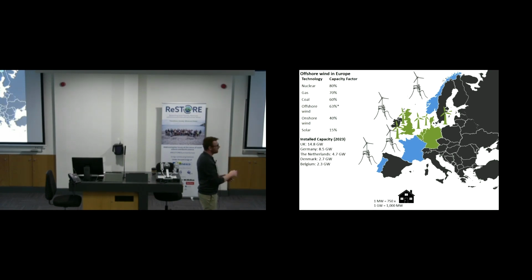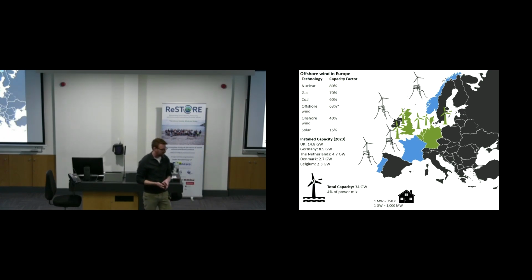So as you move further west, the shelf drops off quite dramatically, so you get much deeper water conditions in some of these countries, so floating is preferred for them. So in total then, there's about 34 gigawatts of offshore wind deployed at present across Europe, but that only makes up about 4% of the power mix for the whole of Europe.